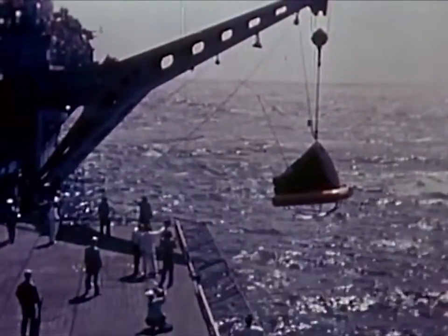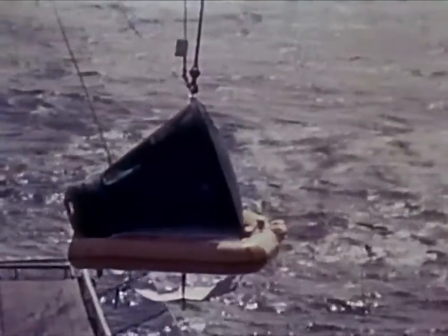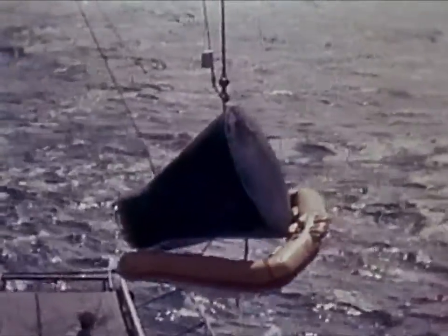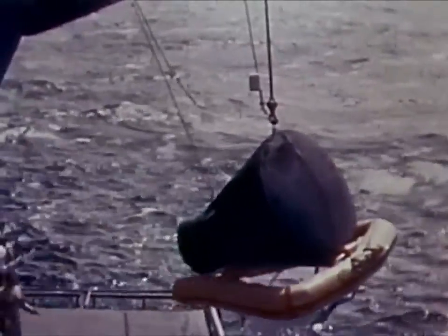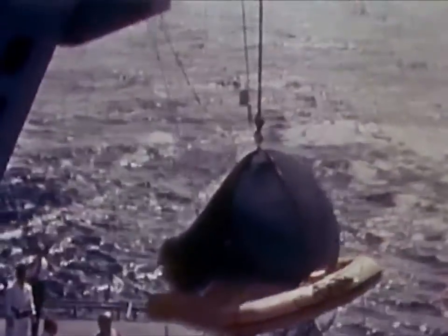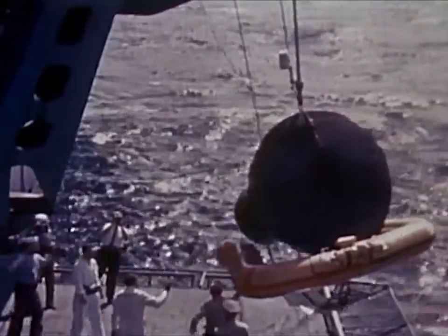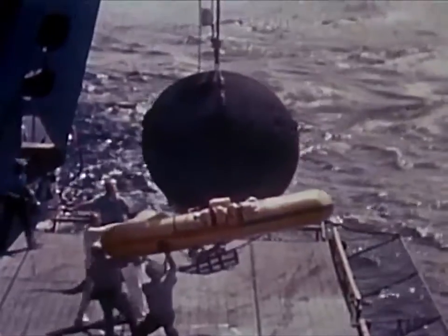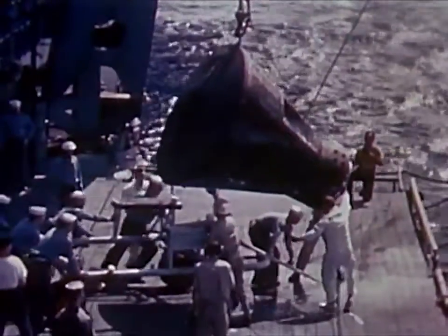A huge crane swings out over the spacecraft, and at 10:45 a.m., just an hour and 41 minutes after liftoff, the spacecraft is hoisted from the water. The flotation collar removed, the spacecraft is placed on a special dolly on the deck of the carrier to await return to Cape Kennedy for complete analysis and inspection.